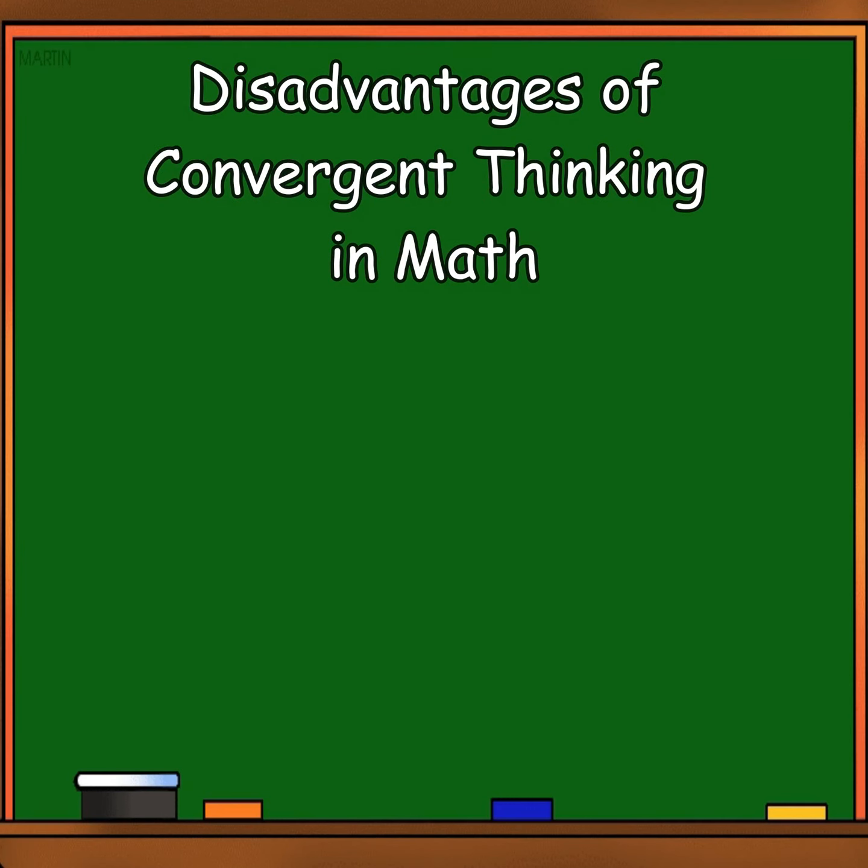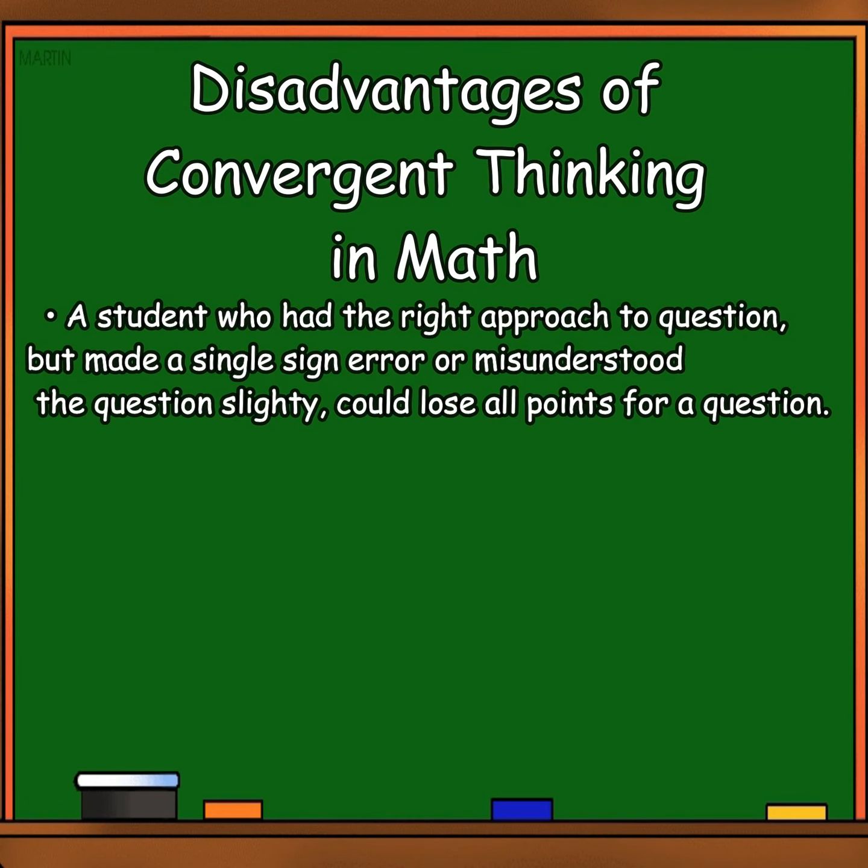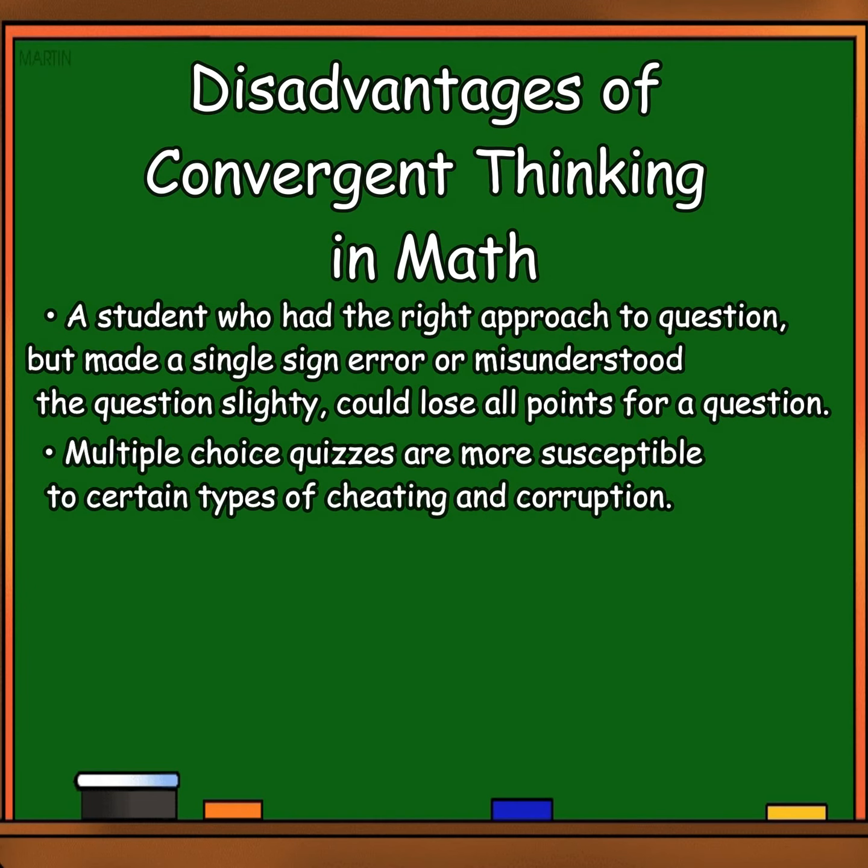Then its disadvantages are, first, a student who had the right approach to a question but made a single sign error or misunderstood the question slightly could lose all points for a question, whereas a student who had no clue whatsoever what to do and is simply guessing randomly could manage to earn credit for a multiple choice question by pure luck. Second, multiple choice quizzes are more susceptible to certain types of cheating and corruption than other examination formats, since the answer key is easy to copy and use, even by students who do not actually understand the material.